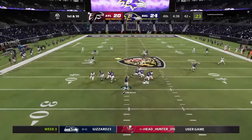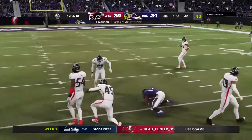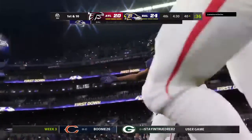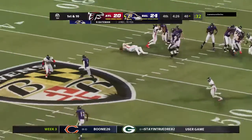Throwing is Jackson. Looking for Bateman. He's got him complete, and he's able to get this one down to the 40-yard line. The Raven passing game getting in sync. Another first down.